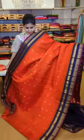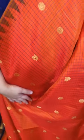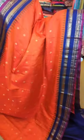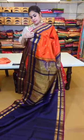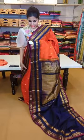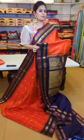Orange with a deep navy blue contrast. Again, it's a checks Gadwal, which comes with peacock and Rudraksh motifs, completely golden zari weave, and comes with a violet wine shade on the kora. That's how the colors are, and that's the contrast blouse. 22,999. 22,999 is the price of this lovely saree. It's a very, very beautiful one. One of those traditional and evergreen sarees in the Gadwal.